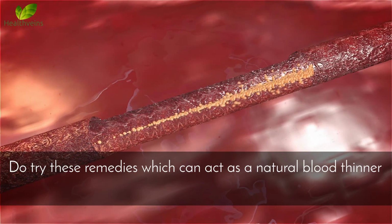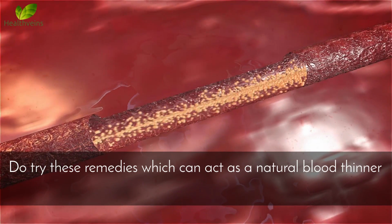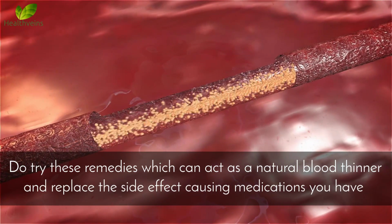So, do try these remedies which can act as a natural blood thinner, and replace the side effect causing medications you have.